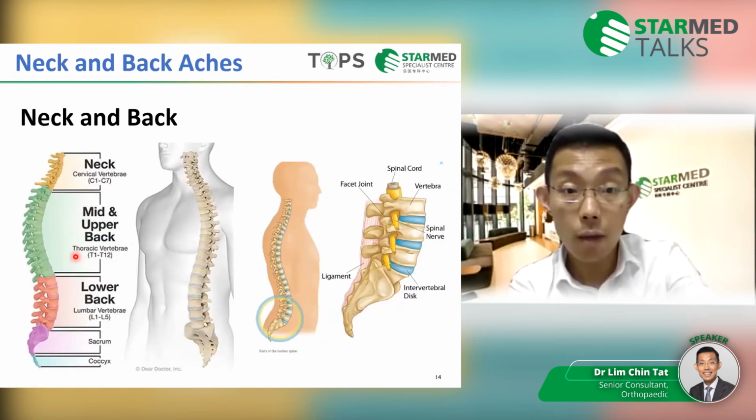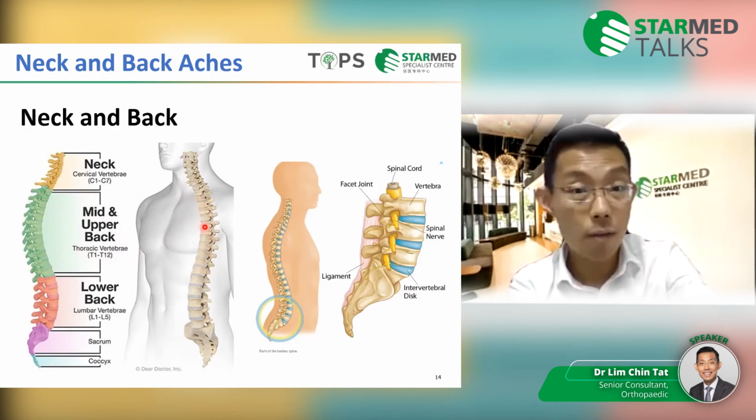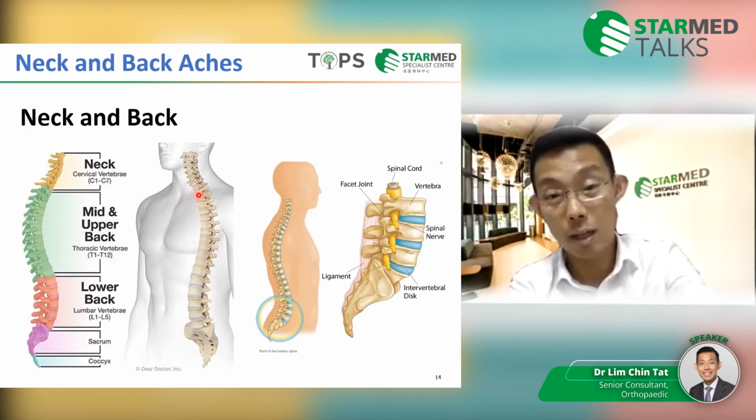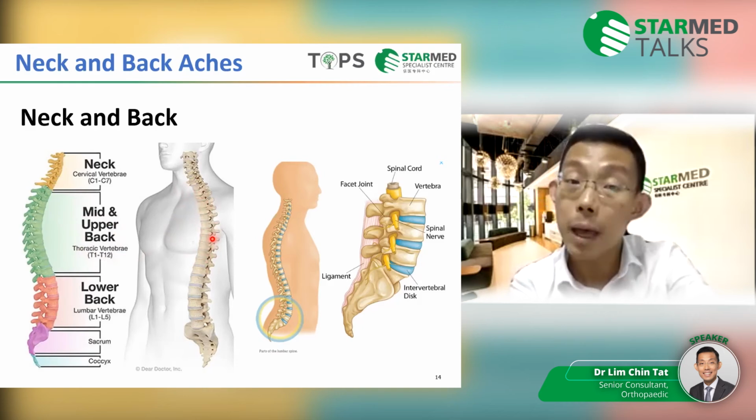It's not common to have upper back pain because the upper back is connected to the ribs. Imagine the rib cage actually holds the spine. So this level of the spine, the upper back, is not very mobile, and when it's not moving, it doesn't really wear off. So it's always relatively healthy, and I believe most of us seldom complain of upper back pain.